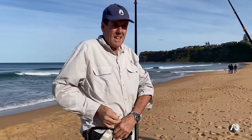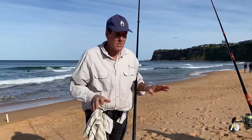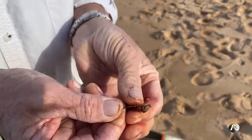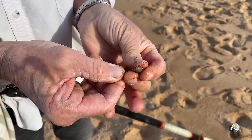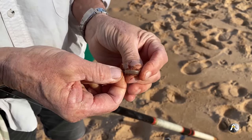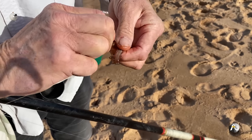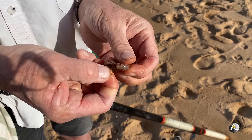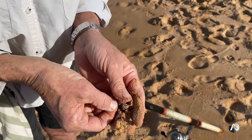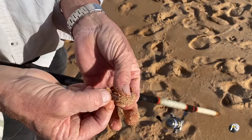As you can see, it worked. So I'm not going to change a thing. I'm going to do the same thing again and see if it works the second time. So we thread that back on there. I'm going to go down the middle of the worm, if possible. I need some sand. Sometimes it's good to just put a bit of sand on there so that you've got a better grip. You won't end up putting the hook in your finger.